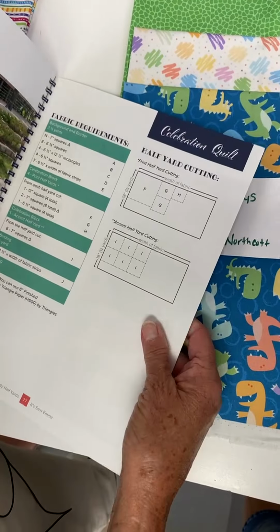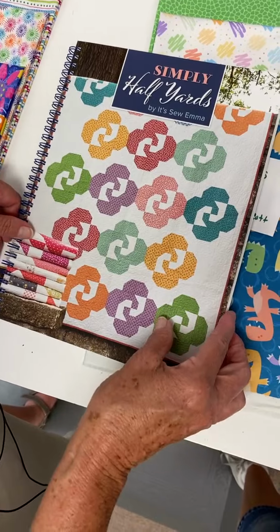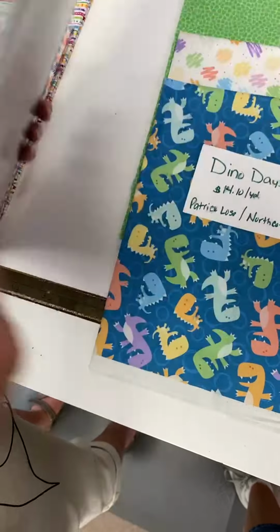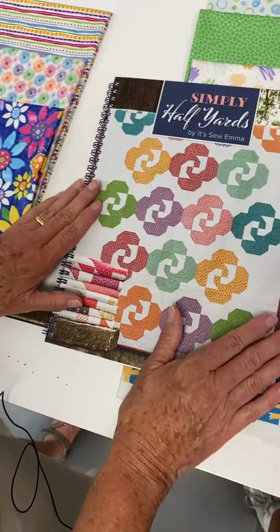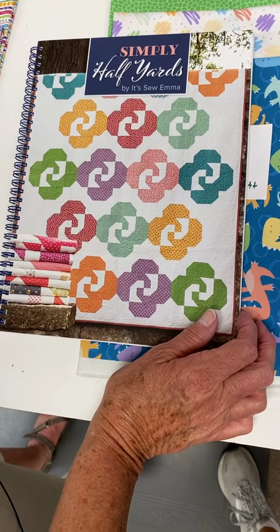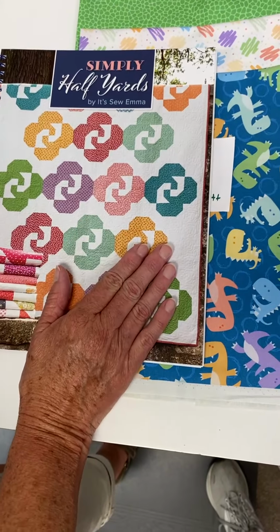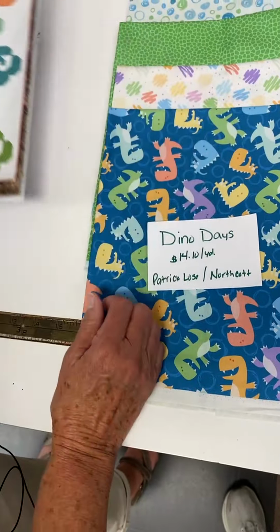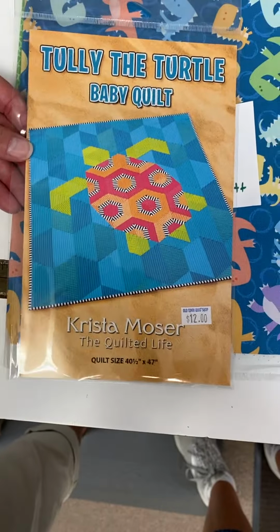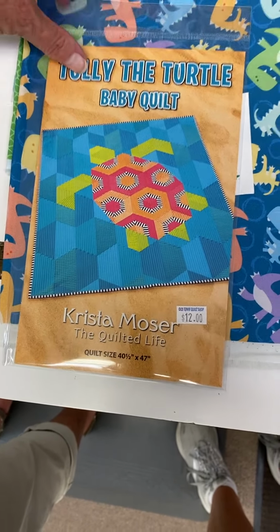We got in some new books. So this one is called Simply Half Yards from It's So Emma. And so all the patterns in here obviously use half yards plus yardage. And the It's So Emma patterns are always well written. These are well diagrammed in here. They're well photographed. It's a really nice book. And it retails for $19.95. And remember, we always give you 30% off of books. So you can do that online as well by typing in the coupon code BOOK30. Okay, so Simply Half Yards by It's So Emma. And there's just some beautiful quilts in there.